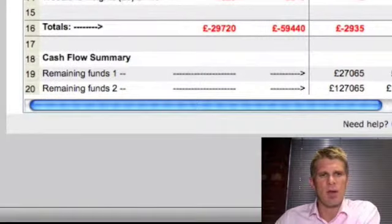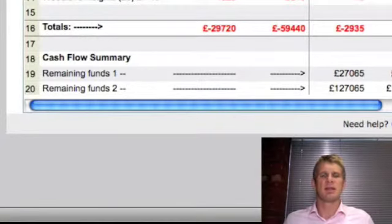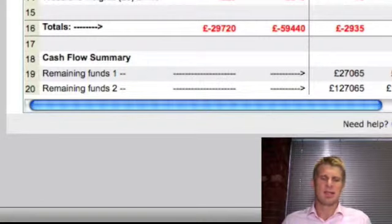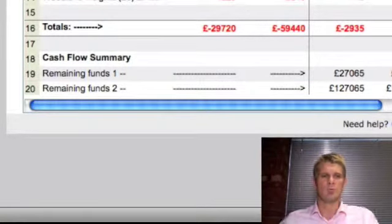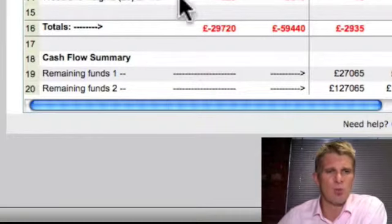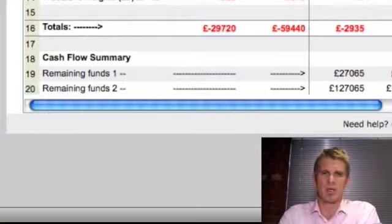Now, the repair and maintenance line under property cash flows, that's a figure that you can allow for potential repair and maintenance as it may come up. Now, realistically, that doesn't need to be in there because a lot of the properties you'll be doing will be new build. The figures under each individual property, this information has been transferred from the properties page.